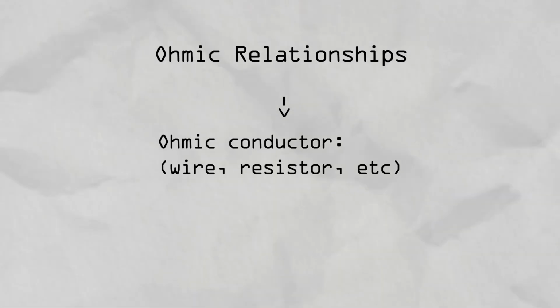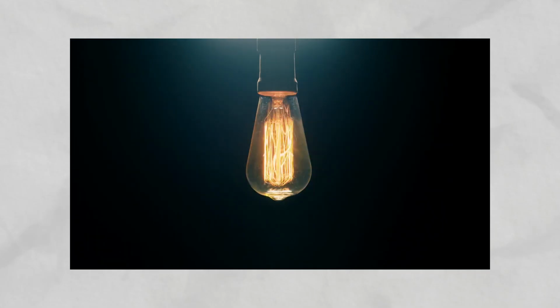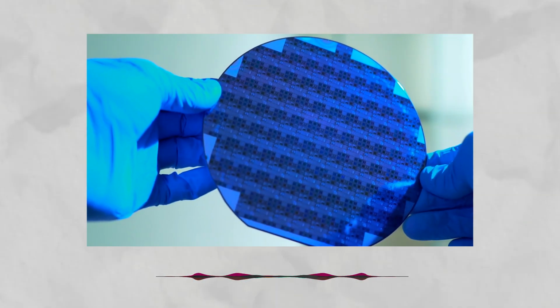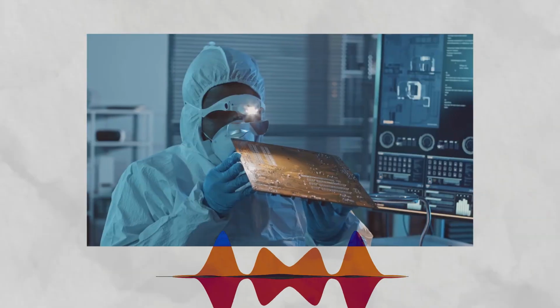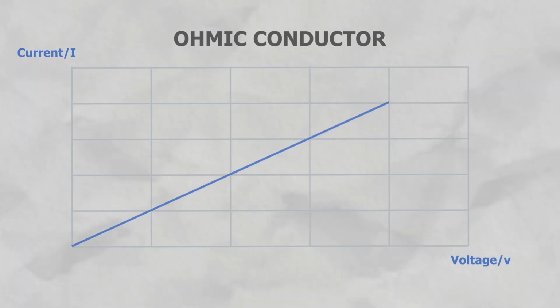Now, we can explore something called ohmic relationships, which states that for any ohmic conductor, the potential difference must be directly proportional to the current flowing across it. This allows us to study the many behaviors of conductors such as lamps, semiconductors found in your computer, and even LED light diodes. While the concept of a perfect ohmic conductor is a theoretical idea, real-world materials exhibit varying degrees of ohmic behavior depending on the conditions and the scale of the application. But if we were to create an ohmic conductor, its current to voltage graph would be a straight perfect line.